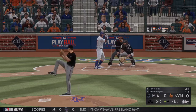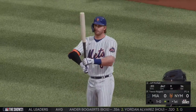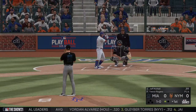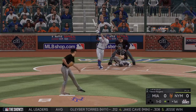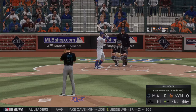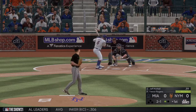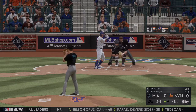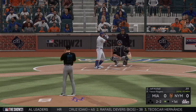Jeff McNeil will be the next to take a turn. As he'll take a look at ball 1. He'll enter play with an average of .311, 9 homers, and 34 driven in. The 1-0. Turned on, but it's wide at first and foul. The 1-1. Ball, up there. Good fastball as he gets the swing and a miss.